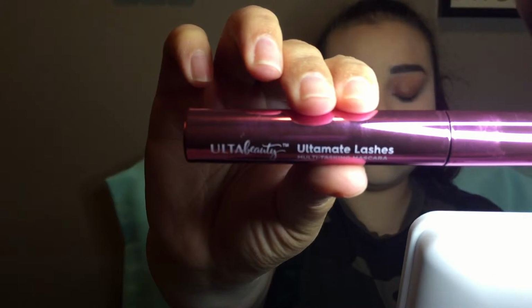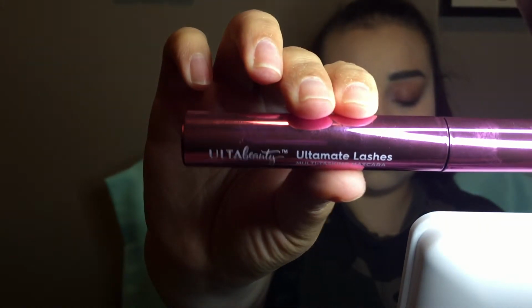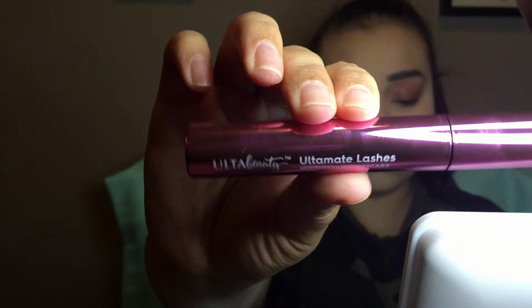Next I'm taking my Ultimate Lashes Mascara by Ulta Beauty, and I'm just going to go ahead and give my top and bottom lashes a quick coat with that.